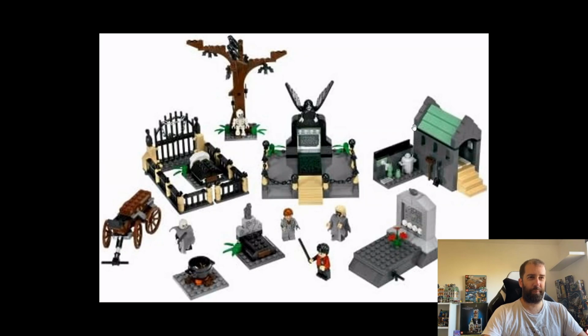The little, I'm not sure what we call this, but the little church area. It's a tomb, I'm guessing. It's a brilliant set. There are quite a few playable features, I believe. The graveyard, I think it slides off, so I think there's a skeleton underneath. I can't quite remember now. It's a brilliant set, a really magical, brilliant Harry Potter set.